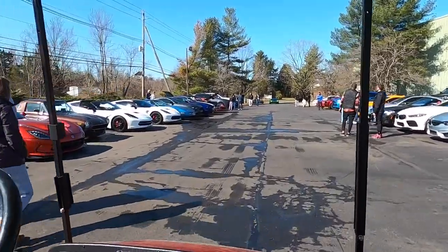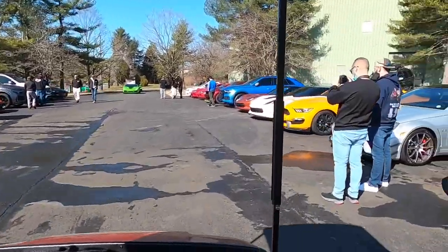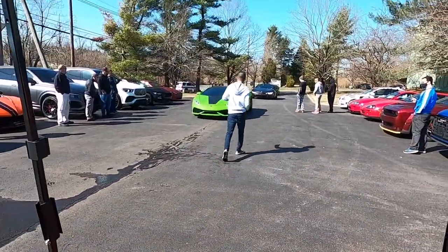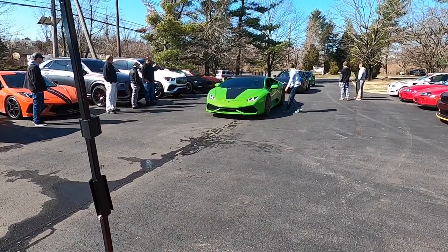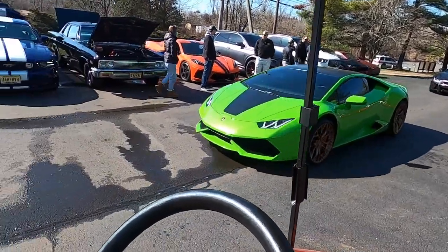Got another Huracan. No Aventadors yet. Just Steve. They're gonna come around 11. Ah, the Lambos. Got another Huracan coming in right now. Apparently there's a couple of Aventadors coming in like 20 minutes or so. But I guess until then we'll enjoy the V10s.